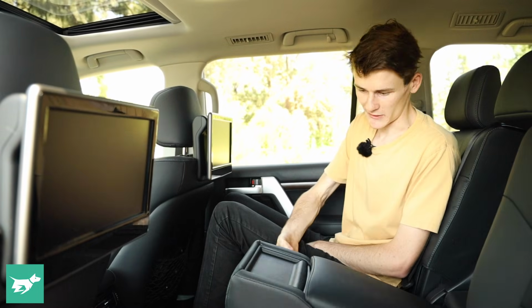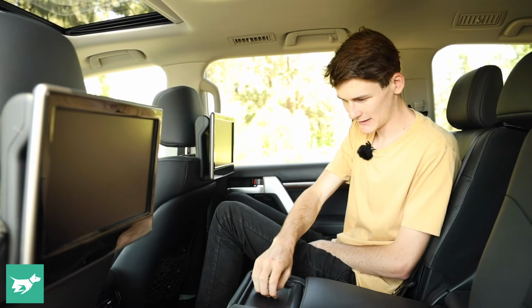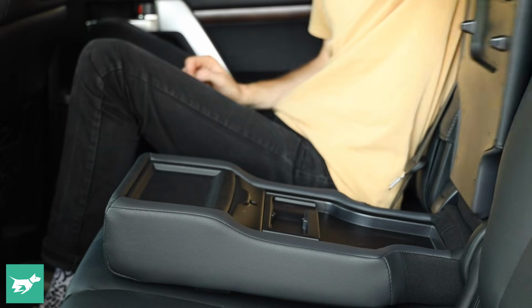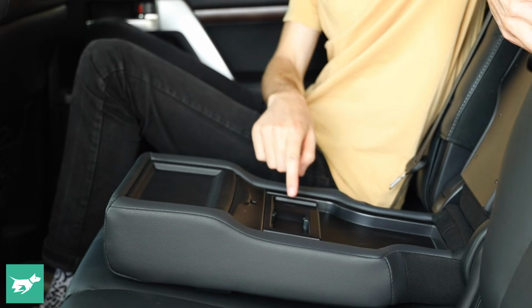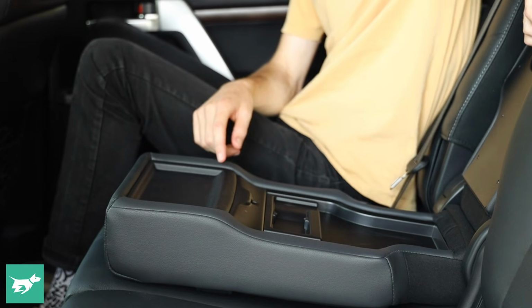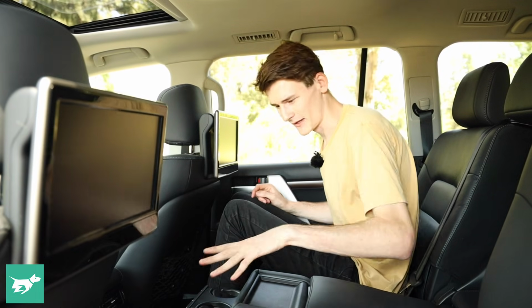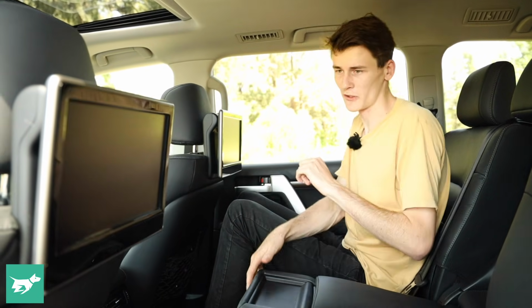Speaking of which, we have a central armrest, which has a sort of scratchy piece of plastic here to, I guess, put your phone on. You've got this fold out thing that is very flat, and I guess you could put a flip phone here. It looks like it's exactly the right size for a Nokia flip phone, which is a bit weird in 2021. And you've got 2 deployable cup holders as well.